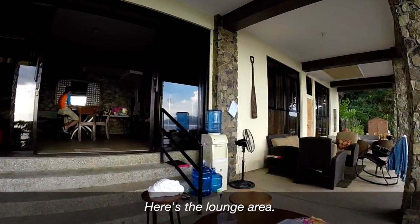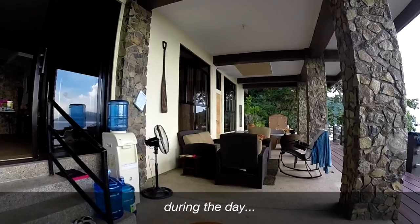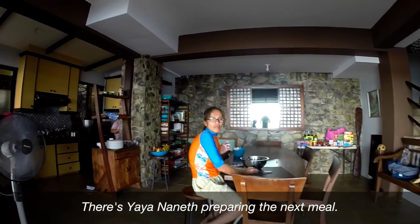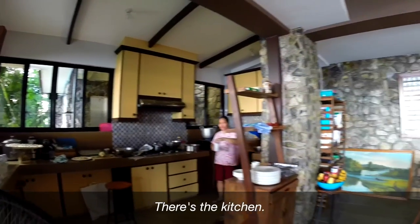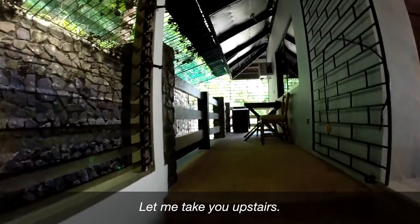Here's that little lounge area. It's fun. You can hang out here during the day. You can eat, lots of tables. Here's the kitchen and the dining area. There's Yaya Nanette preparing the next meal. Hello, hi. Say hi. There's Yaya Merly. Hi. There's the kitchen. It's a little table. Let me take you upstairs.